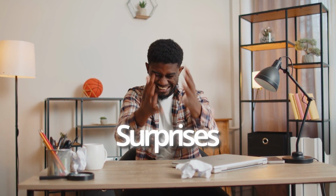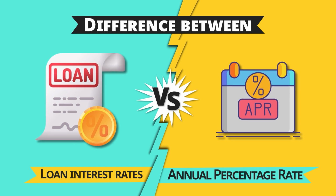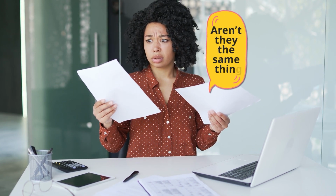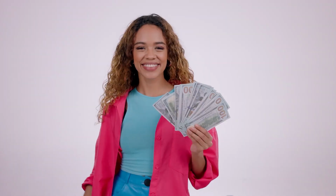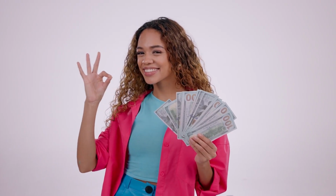Ever thought you scored a great deal on a loan, only to wonder, why am I paying so much more than I expected? Loans can be full of hidden costs and surprises. Today, we are tearing down the biggest sources of confusion, the difference between your loan interest rates and annual percentage rate, APR. Like most people, you've probably seen those two terms, but maybe thought, aren't they the same thing? Nope. And here's the kicker. Understanding this difference can save you hundreds or even thousands of dollars over the life of a loan.